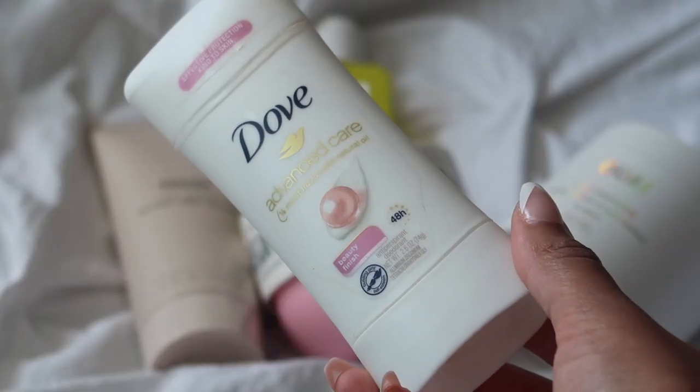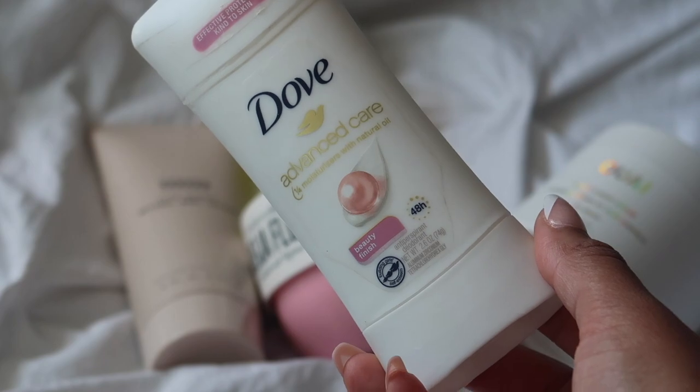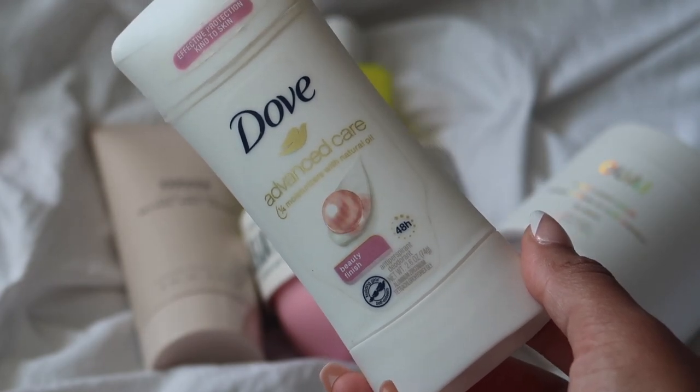So I'm putting in my jewelry and then I also applied deodorant. This is the Dove Beauty Finish Advanced Care.